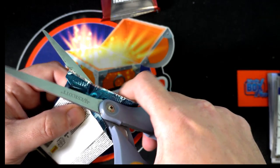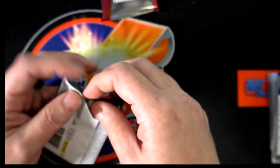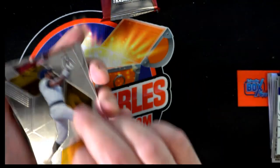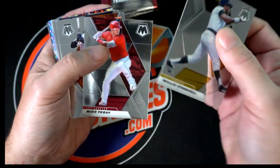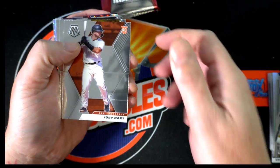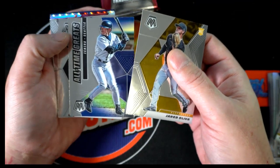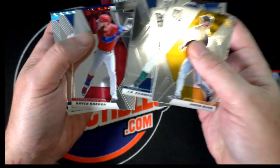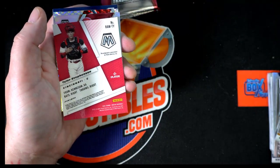Pack number two. Willie Stargell on the top. Mike Trout. I'm going to set that aside. Any Mike Trout needs is a Joey Bart. Olivia. Ichiro, all-time great. Crawford. Harper, Mr. MVP. Clayton Kershaw. Lamet. Who do we have here?